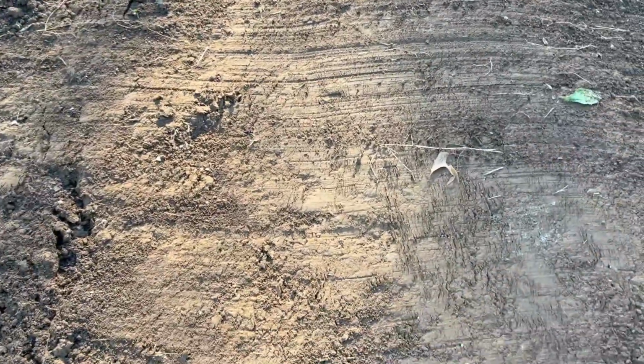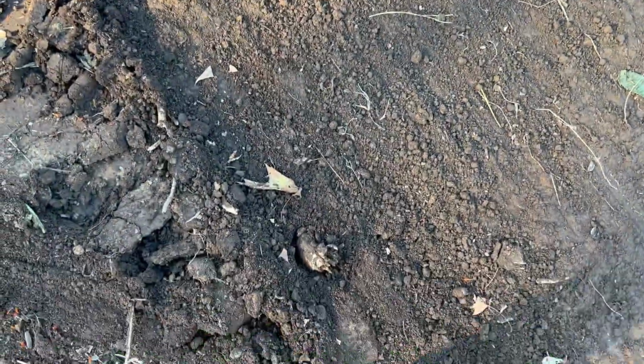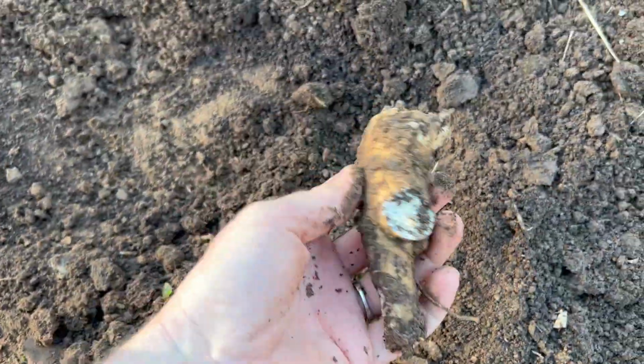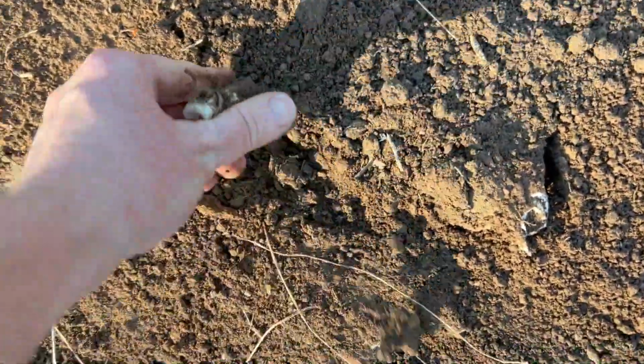I just saw it. Okay, well, maybe I'm imagining things. I could have sworn, oh yeah, right here. That is horseradish root. So, definitely going to have horseradish. It's everywhere coming up. Well, at least I'll know what it is. I mean, oh my gosh, it's everywhere.